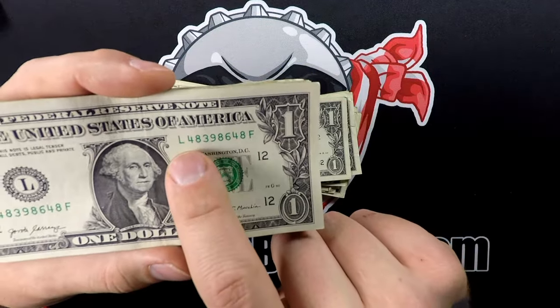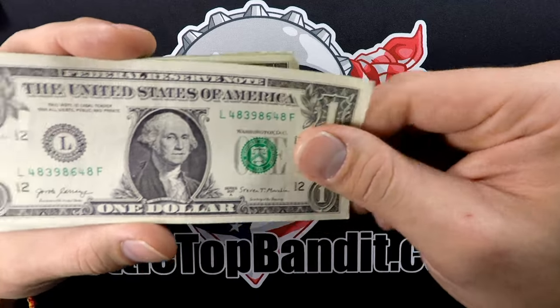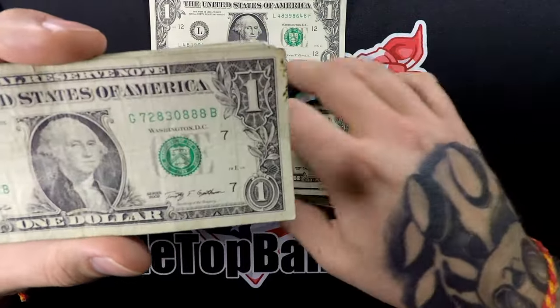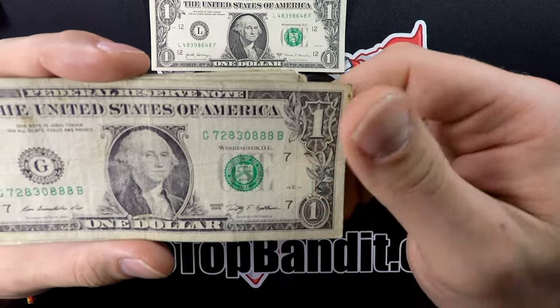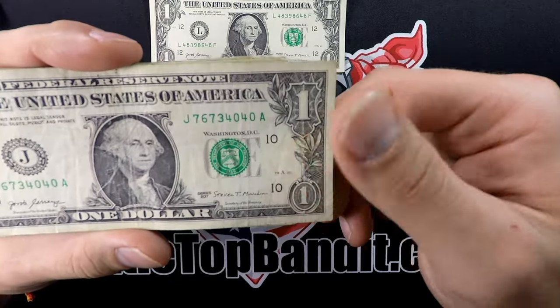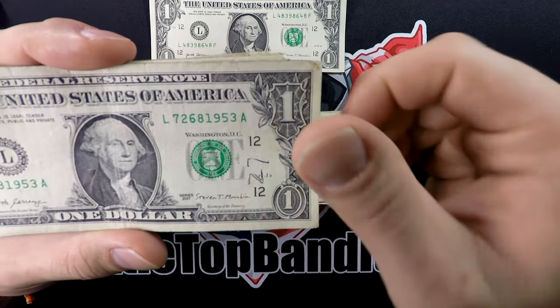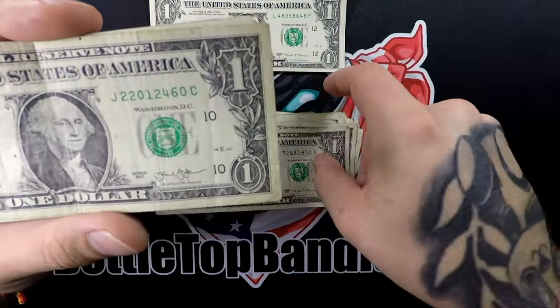Here we got a bookend, 4848. We'll keep that one out. It's got a little bit of writing on it. 27.